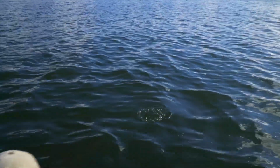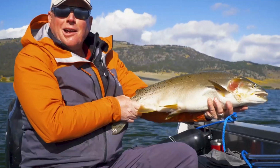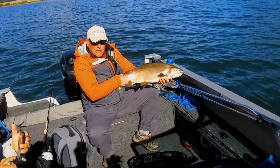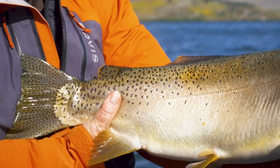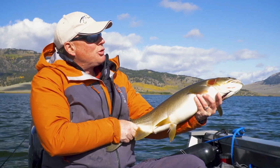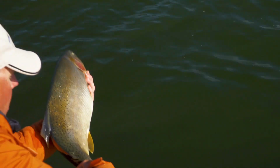Oh my Lord. Scooper, my friend. Look at that thing. Holy smokes. That's why you come to Idaho. That's Henry's Lake, one of the few places in North America that you can have the chance to do battle with something like this. The stories this fish could tell, the food it's eaten. It's spectacular. This has made my trip and my year so far on lakes. This is why you fish the fall, because these tanks come out to play. Let's put you back, girl.